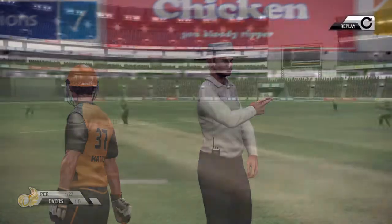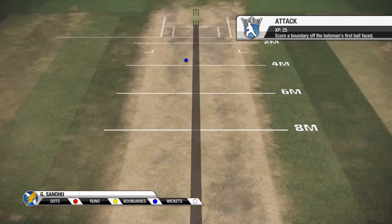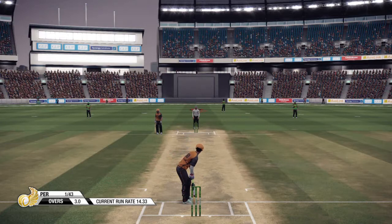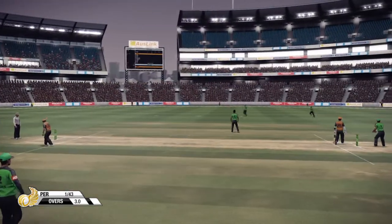I actually played that off the back foot, which is a little strange. I usually just religiously play off the front foot, but for some reason in this game I was like, let's try a back foot shot. Actually, I think I know why. It's because Gurinder Sandhu just bowls short balls, I would say like 75% of the time.